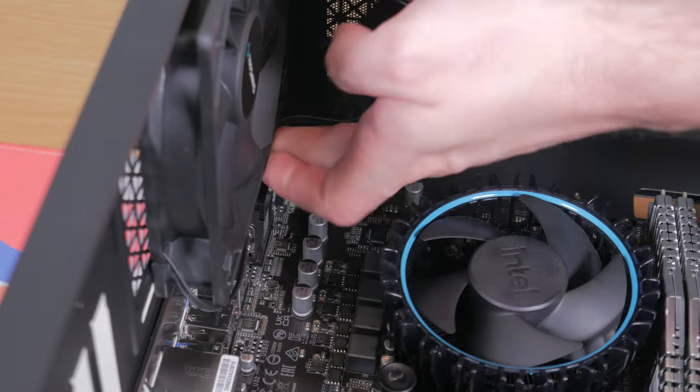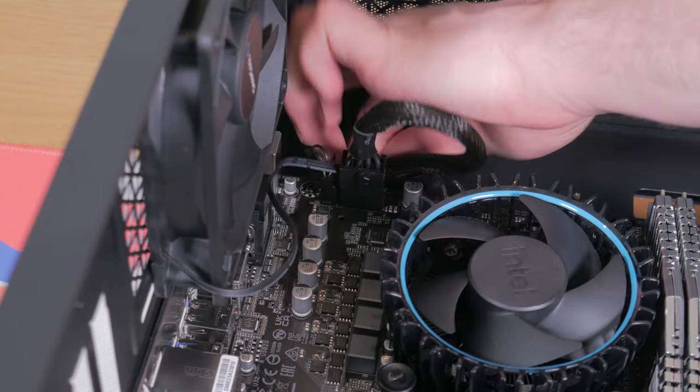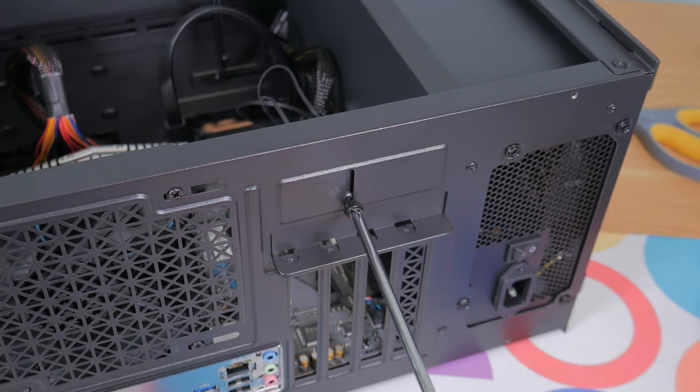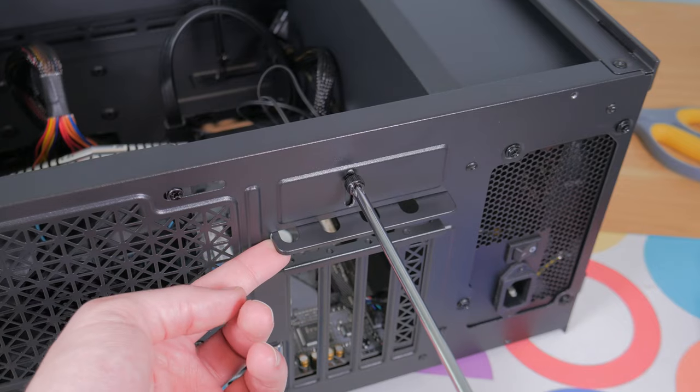Then, with that done, we are now going to install the final components, the graphics card, and the optional Wi-Fi card. Start by loosening, pulling up, and re-securing this little panel.